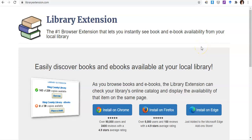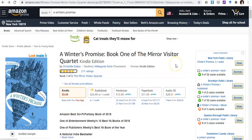Hey there, guys. Wanted to show you something that I've been using for the past 3 years or so, which I just found marvelously helpful because I really want to use library books where I can and not pay for books. So in this case, it's a browser extension that's free that you can install on Chrome or Firefox or Edge on your computer. And then it works with any of the major sites.